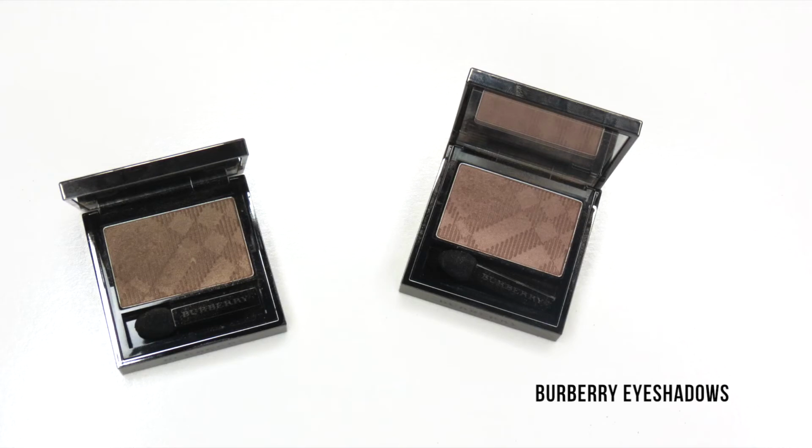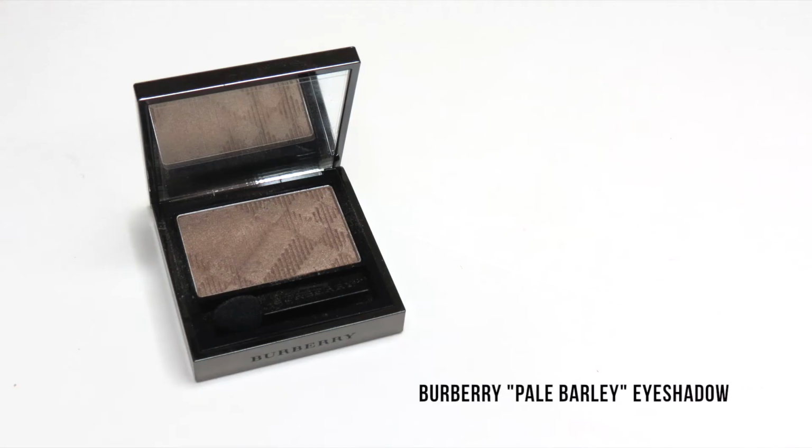I got these from Nordstrom online because I knew which colors I wanted, and the two colors that I picked up are Pale Barley and Rosewood. Pale Barley is more of a neutral nude, like a golden khaki kind of color, but it's also got kind of a silvery cool tone underneath it.